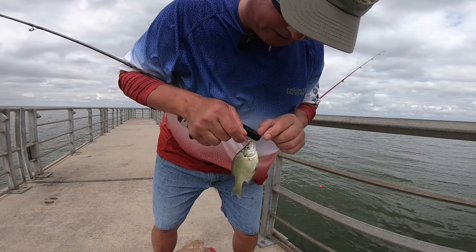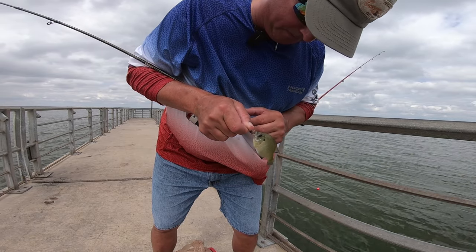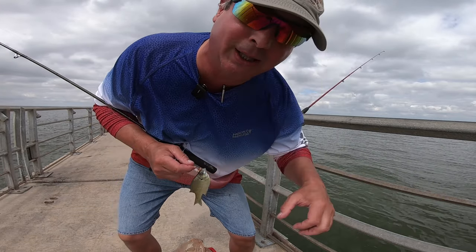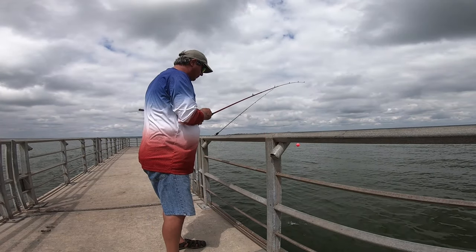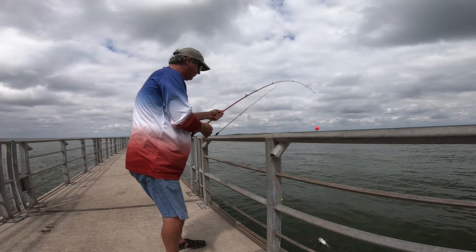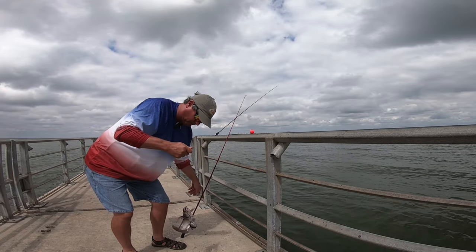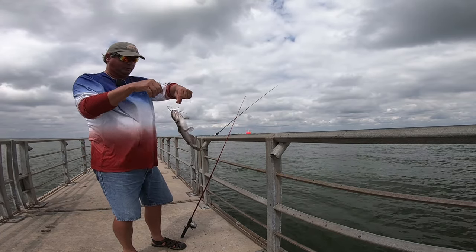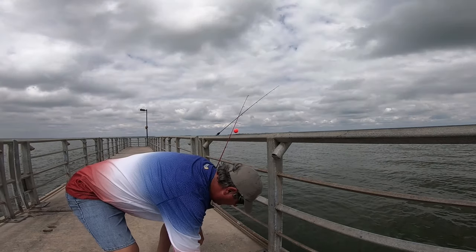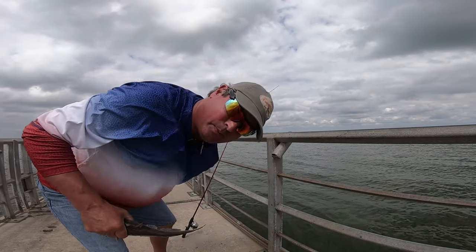This guy, he was just actually unlucky. His mouth is too small, and the hook went in. I mean, he's on there like I'd put a minnow. Another one.